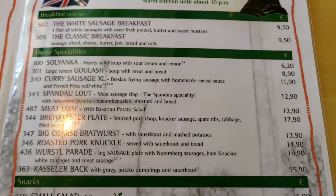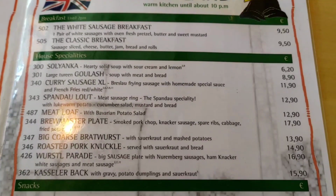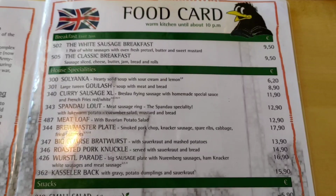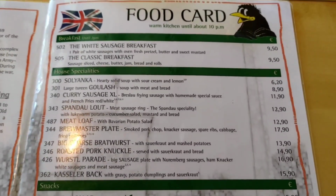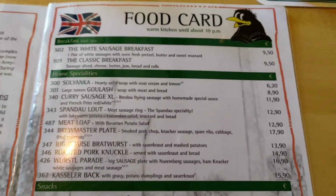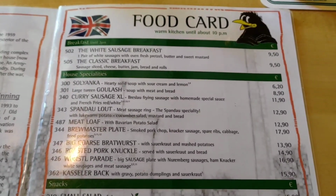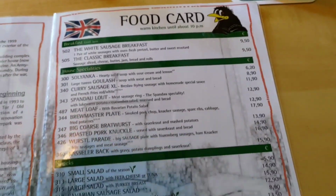Big course bratwurst, the roasted pork knuckle, Würstel Parade, Kasseler Back. These are all pretty good. The prices are quite reasonable actually. You would be looking at between about 12 and 15 euros for a good meal in Germany at a place like this. Roughly, you add on about 10% to get the dollar and take away 10% or so to get the pound sterling. So you guys can do your own calculations.